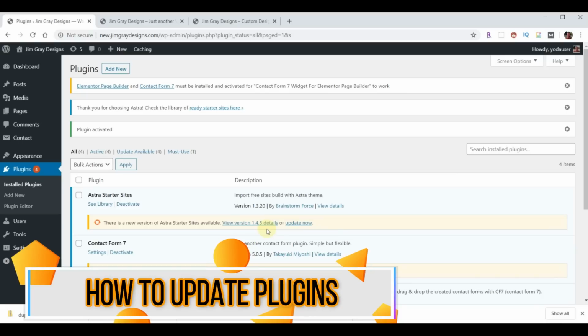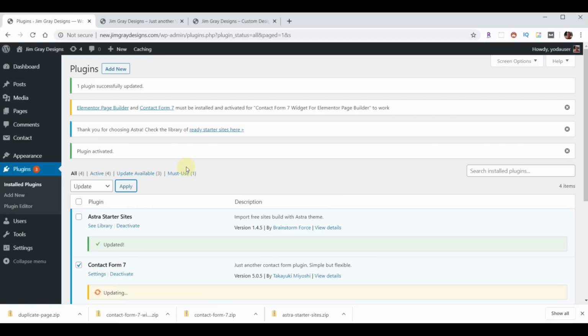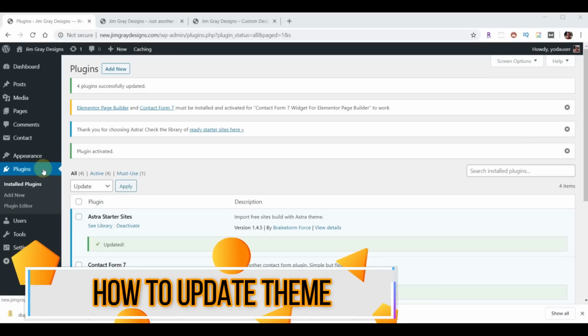But notice there's this little update stuff next to each one of these. We can choose all the plugins again like we did before. Under bulk actions, we can say update, apply now, and that updates all of our plugins. Now, often is the case, there could be updates to your plugins and to your theme. We already saw how to update your plugins.